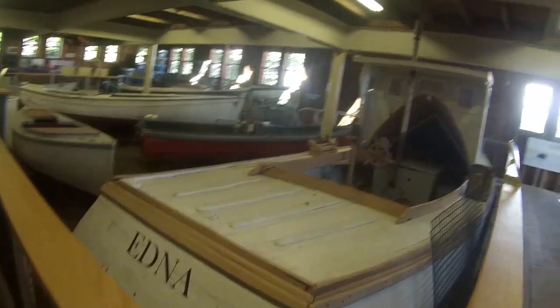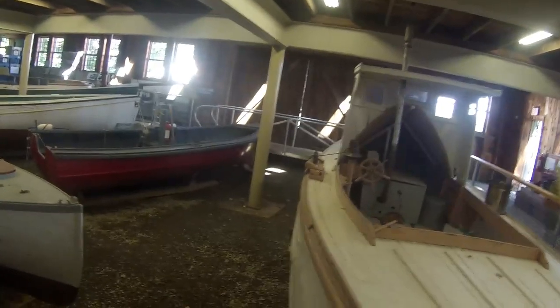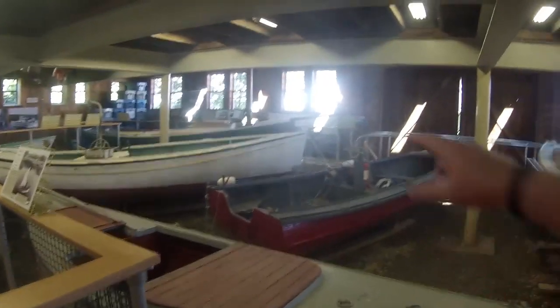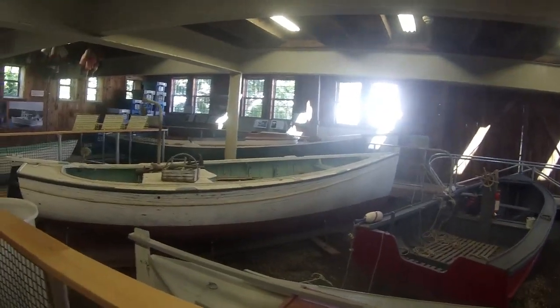Got a nice display of different kinds of lobster boats. One thing they all have in common is some sort of pulley winch to be able to get those traps up off the bottom, hopefully full.